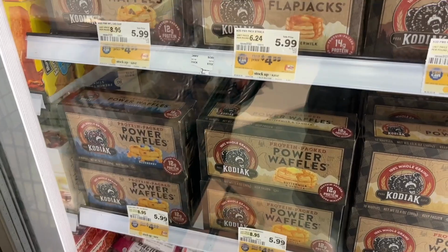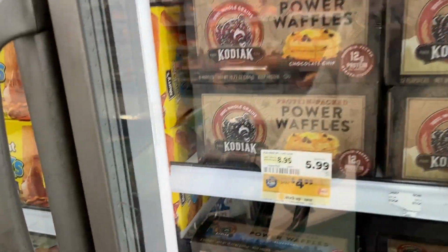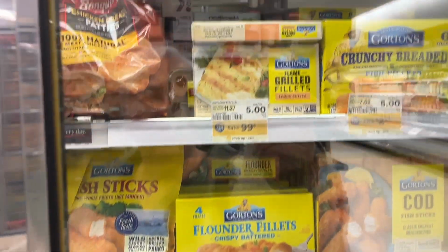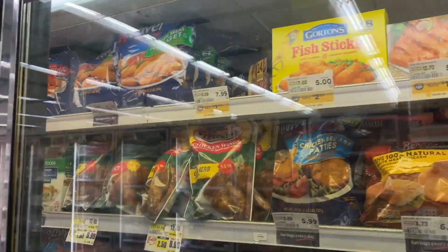Oh, look. Kodiak pancakes and waffles. They're a little bit higher in points than the mix. You know, but it's already done for you. Again, you might not have time. Frozen fish. Yes, there are some grilled options out there. So again, can't always buy fresh. Frozen is not a bad option.